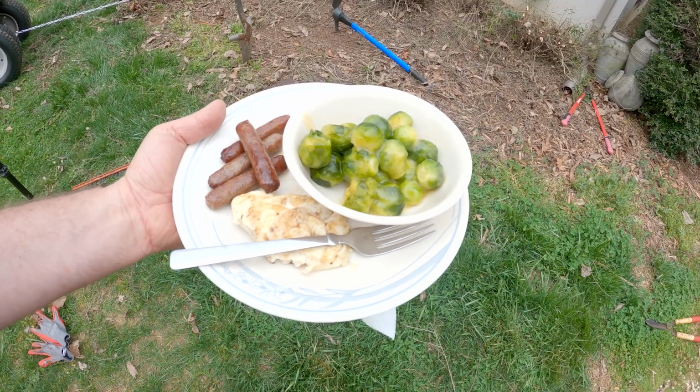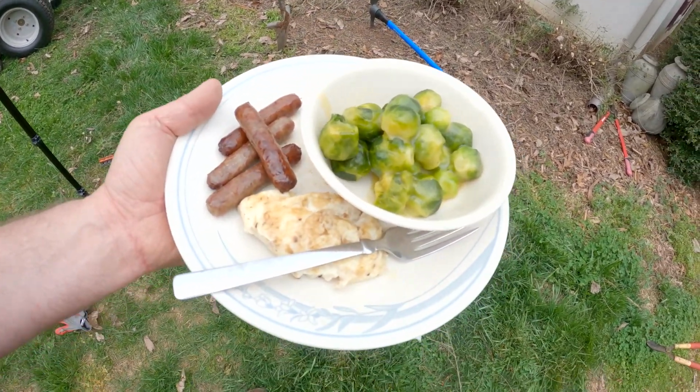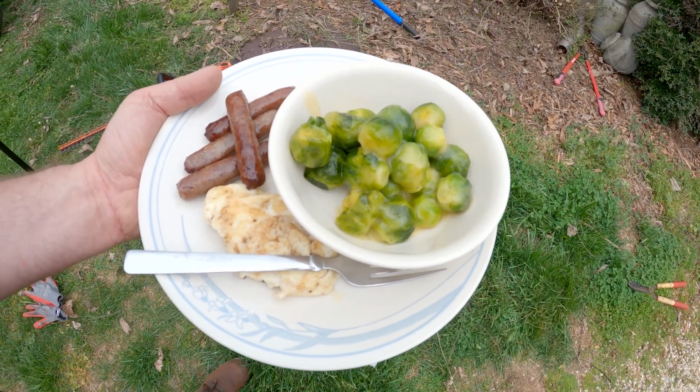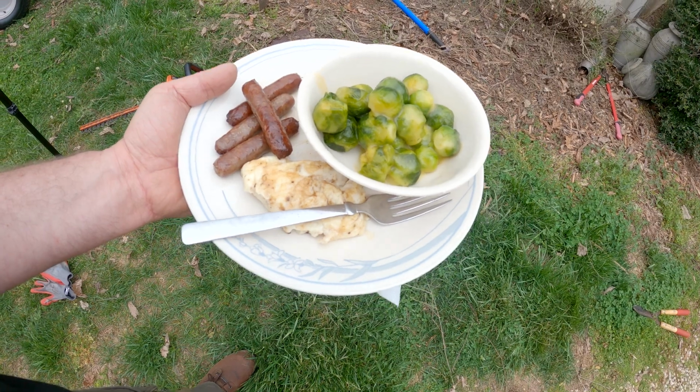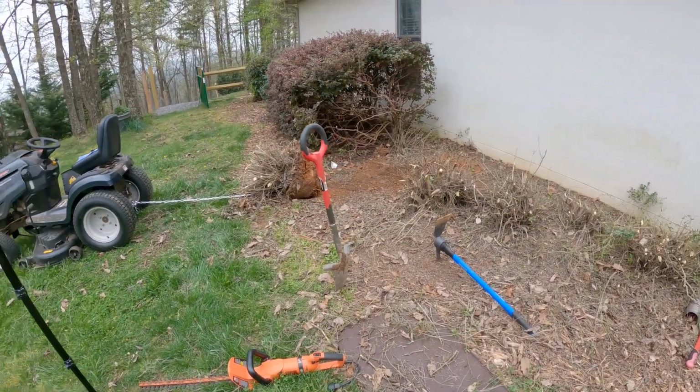Nikki actually brought me some breakfast while I've been out here working. This is awesome. I've got sausage and egg. Or is that egg? Yeah, it's egg whites. Egg whites. Yeah, I got to eat my egg whites. And I got Brussels sprouts, a little bit of butter sauce. Awesome. This is great. Oh, mercy, what a mess.